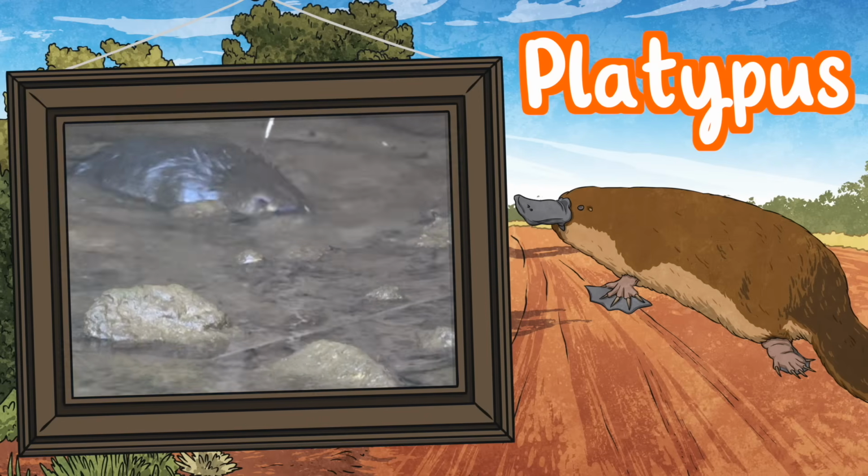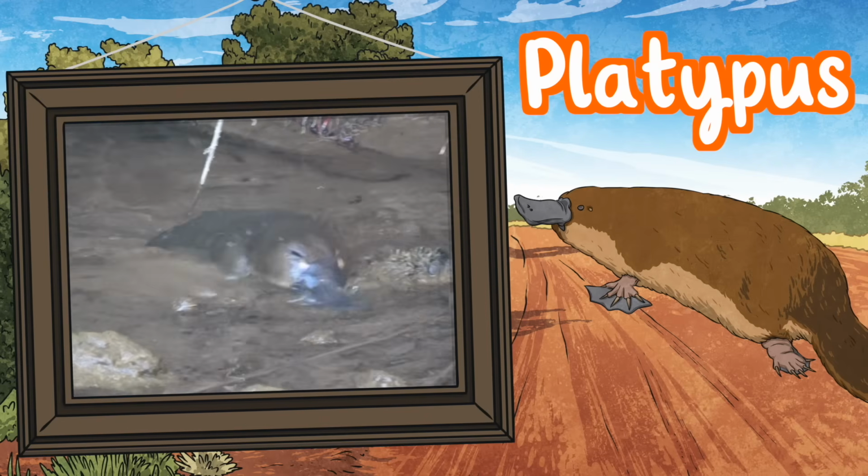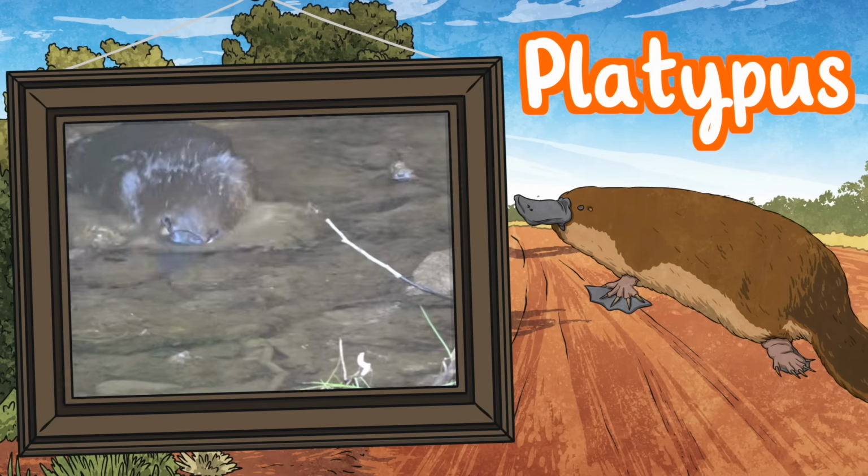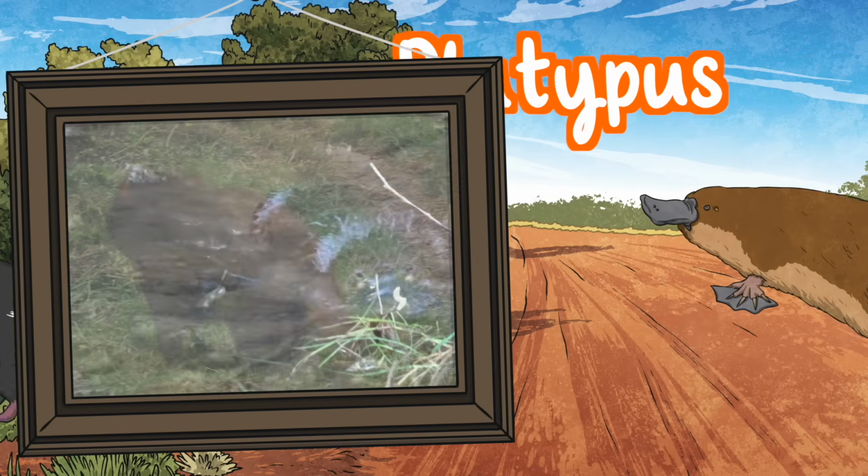Platypuses are nocturnal. They close their eyes and ears when they dive underwater and dig up the riverbeds with their bills to find worms, insects and shrimp.